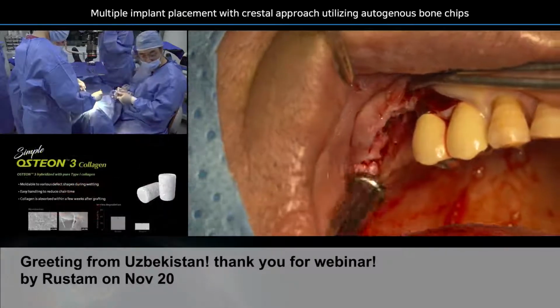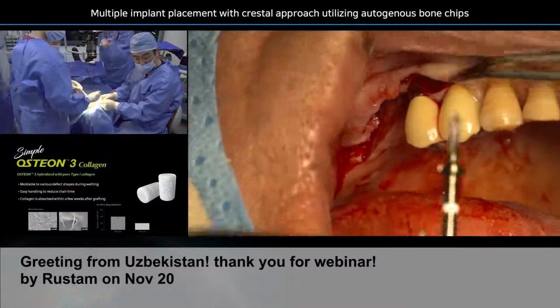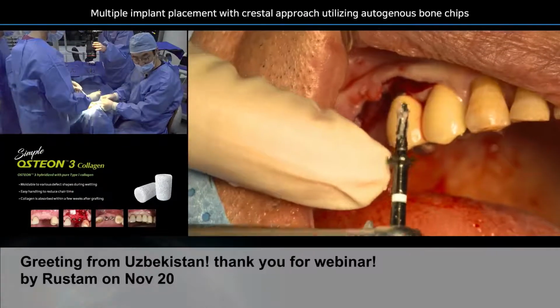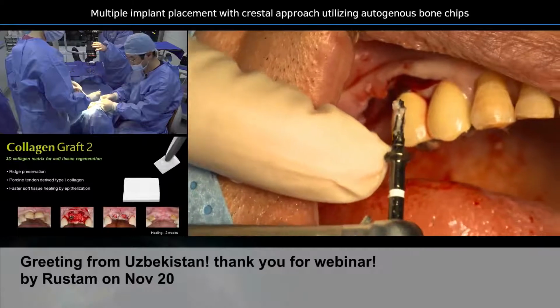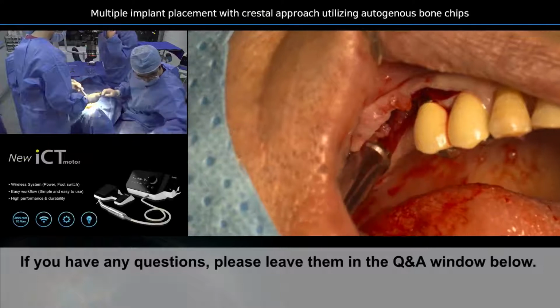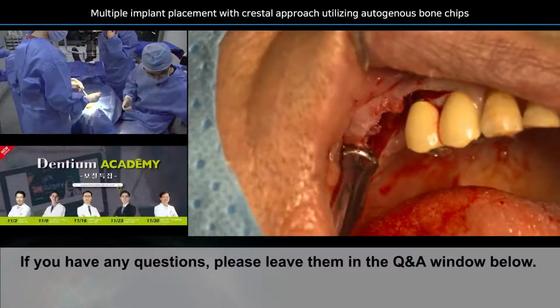Now, as you can see, I'm 8 millimeter all the way to the depth, but because I have the stopper here, it blocks me. It only stops at the 8 millimeter. It doesn't go further. So I'm very safe from the sinus. I'm going to show you how I'm safe from the sinus when I do a little bit more osteotomy.